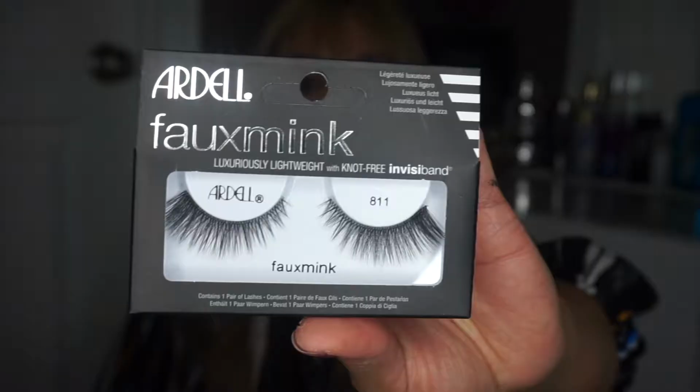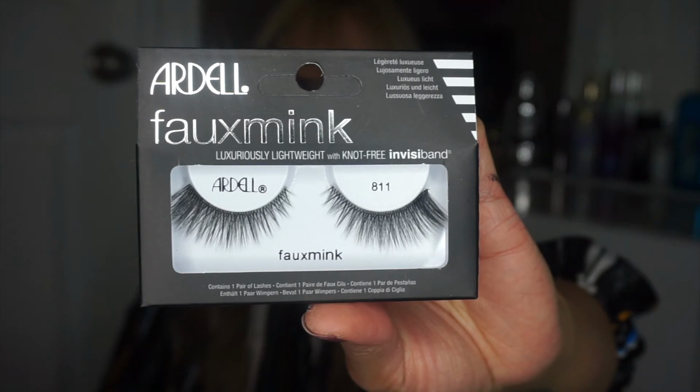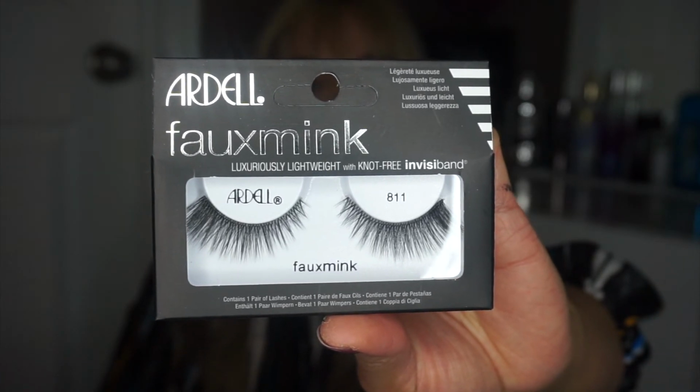Now that I have the eyeshadow done, I'm gonna do my eyeliner and my lashes right now. If you guys are wondering what lashes I used, they are by Ardell. They are the Faux Mink eyelashes in number 811. So I got my eyelashes on, my eyeliner. I always do them off camera because I struggle with it all the time, let's be real.